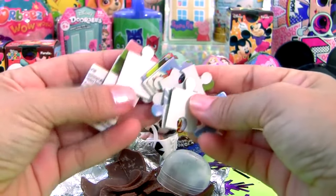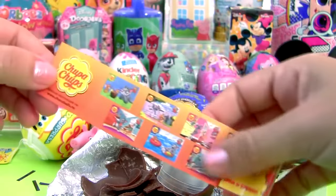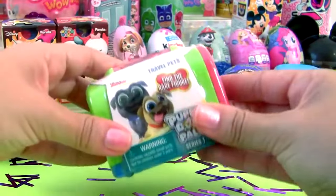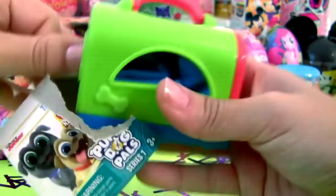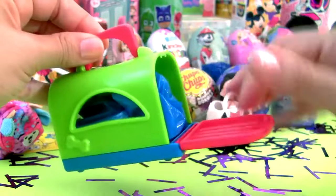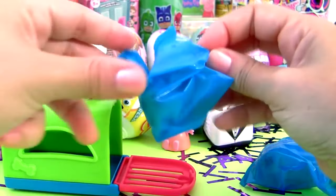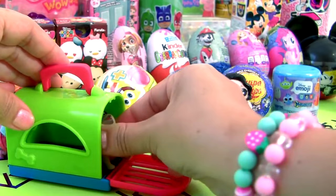Here we have a puzzle and a collector's guide. Puppy Dog Pals. This is a little pet carrier. One and two surprises. These little pets are so adorable.